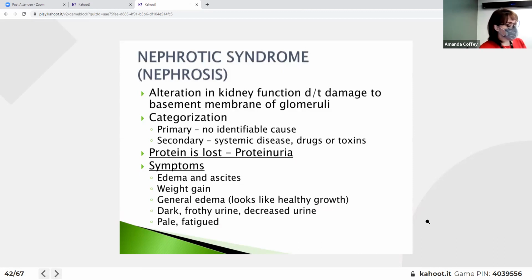So nephrotic syndrome or nephrosis. It's an alteration in kidney function due to damage to the basement membrane of the glomeruli. So that basement membrane around it is what's damaged. It's the most common presentation of glomerular injury in children, this is the one you're going to see the most, okay? Can be primary or secondary. Primary, we really don't have a cause. We don't know what has caused it. Secondary causes are due to systemic disease, drugs, or toxins.